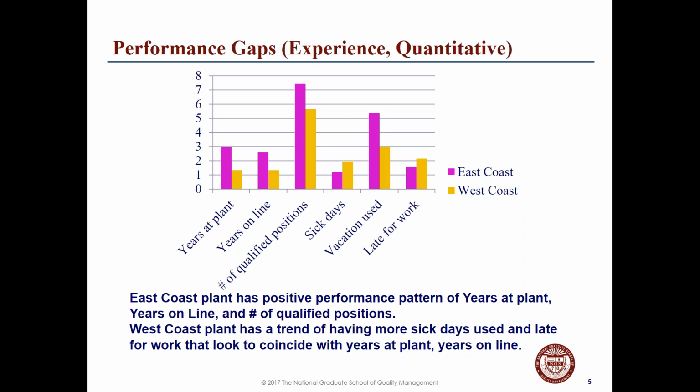Even though they had more vacation use, they didn't have many late to work instances. And the pattern kind of crosses over even to the West Coast plant, although it did have more sick days used and late for work instances. And so we're looking at, does that coincide along with the years at the plant and years on the line?